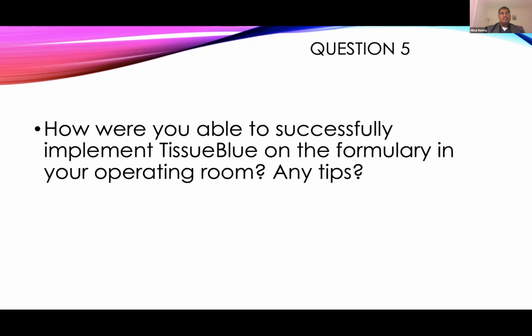It's just one less thing to think about. It's like opening up Healon for a cataract surgeon. They just open it up on the table, you're good to go. It's pretty straightforward.